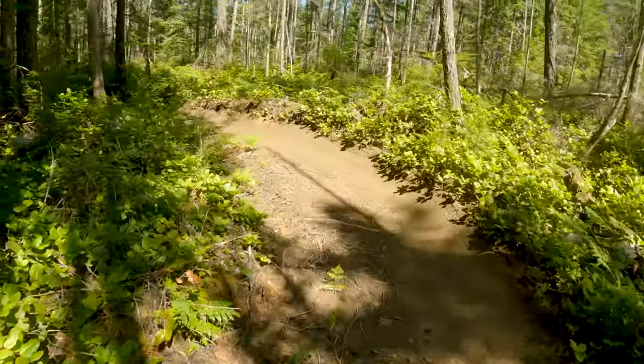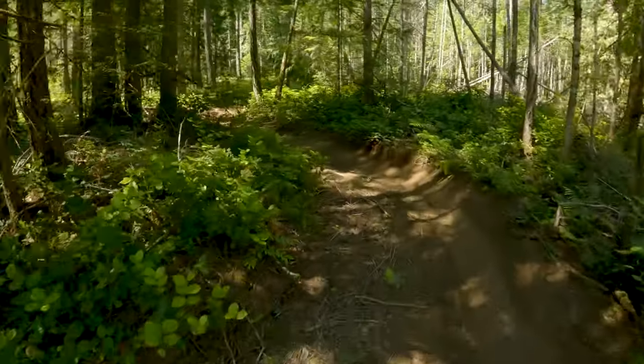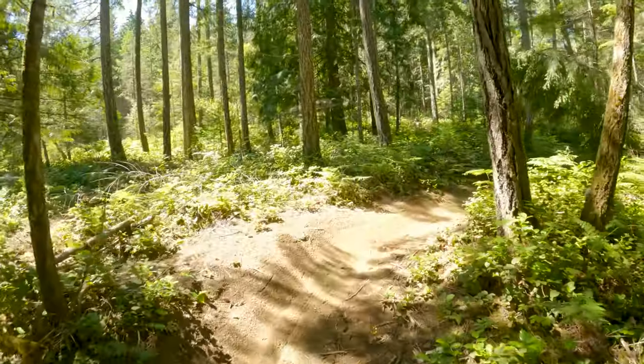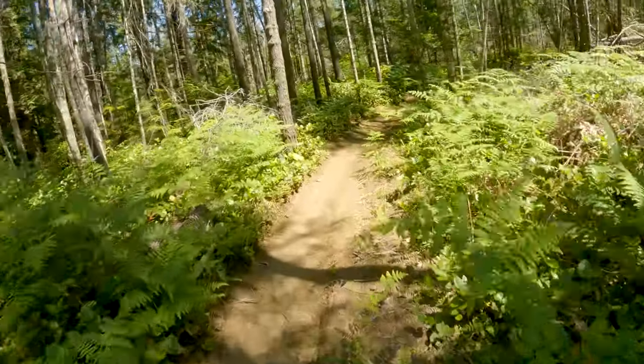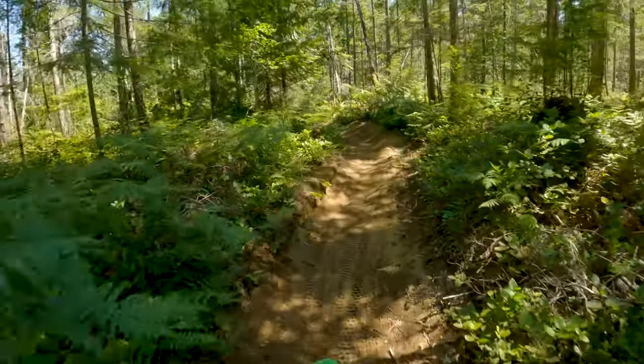After watching that, I wish I just sent it off that jump. I want to go back and hit that jump. Let me go hit it one more time. It's also hard when you have no idea what's around the corner, but that's what makes it so exciting and fun when you're flying around blind corners.